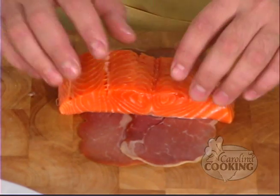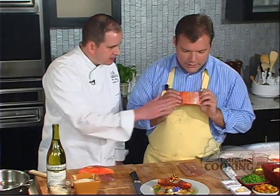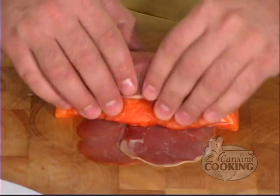Obviously, the flesh side up. Oh, there's two sides to it. This is the back side, and then you have the flesh side. Okay, so I just had beginner's luck there. Yes, you did. All right, and then just roll it up. Simple as that. Well, that's pretty easy.